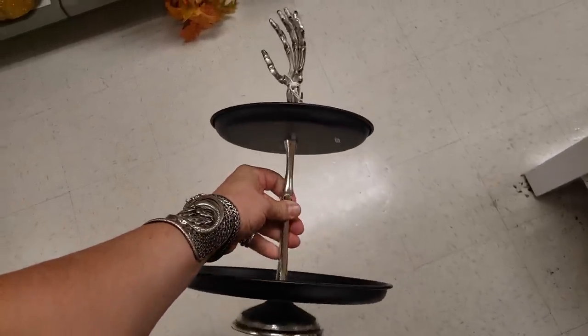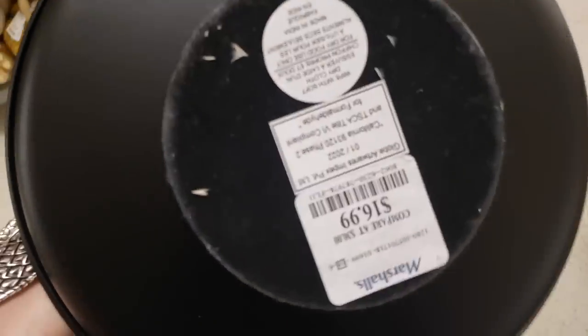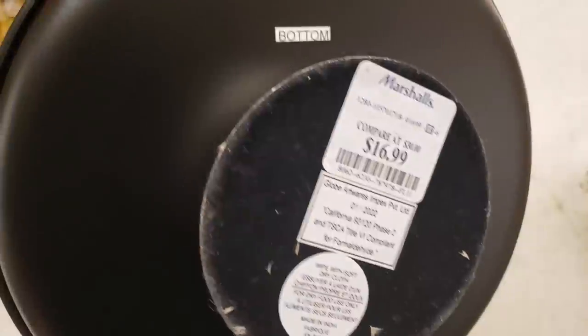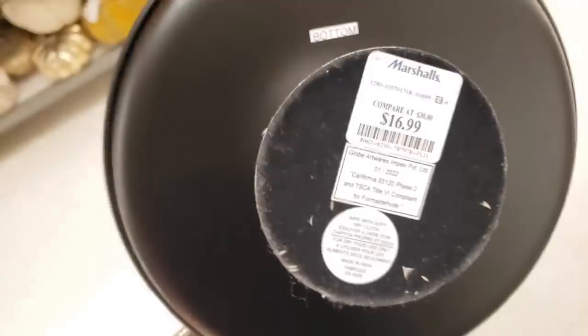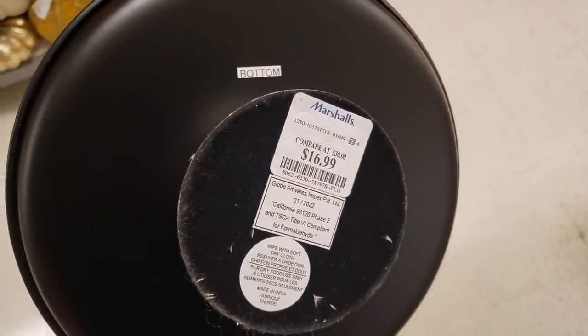I mean, do I need this? No. Can I have a Benzie Kids Associates Register 11? But it's $16.99. It'd be kind of stupid not to get.